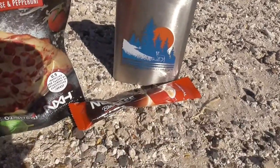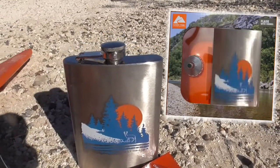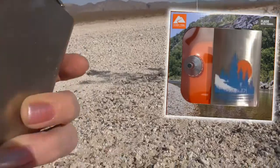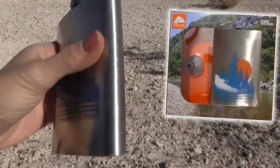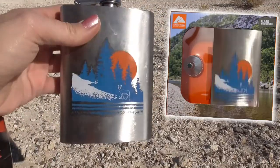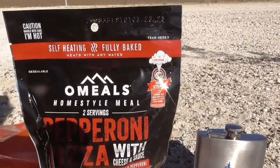Y'all know me, I cannot do hot coffee. Inside this canteen is some creamer and milk, and this canteen is by Ozark Trail. We drove here, and I went to a place to drop off something. It's still cold, so that is wicked. Hopefully the milk and creamer stays cold for the coffee. But yeah, we're gonna make a pizza right now.